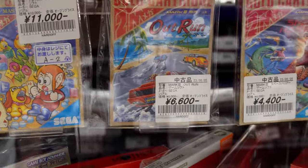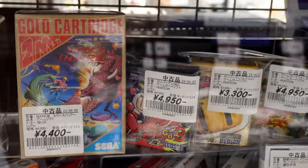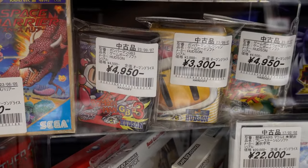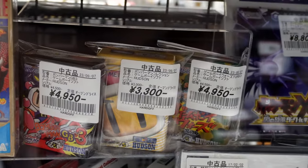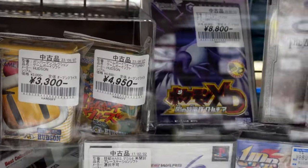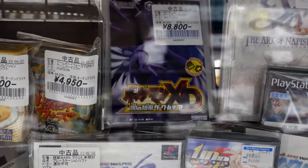Some Master System games, Alex Kidd, 11,000, Outrun, 6,600, Space Harrier, 4,400. Some cute Game Boy games in the tin, 4,900 for Bomberman 3. There's another Bomberman and Game Boy Wars for 4,900. I like these little tins. These are really kind of cool. I don't actually have any of them.